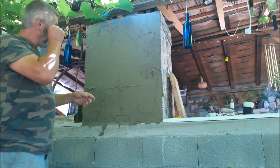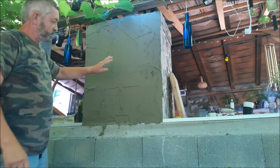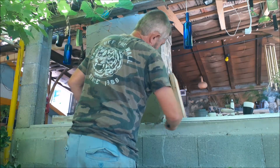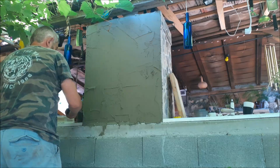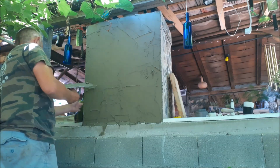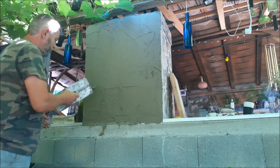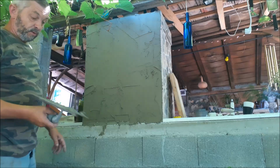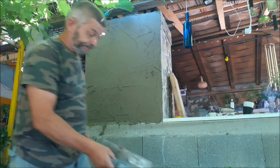So that's the idea, nothing special. I don't want to smooth it out too much, because if I do, the rest has got to be perfectly smooth and it takes forever unless you're a good plasterer. So the idea with a rough render is you don't have to be too fussy, but it still looks good. It gives a nice paintable surface now, so I'm going to go and wet this down a little bit more and then carry on with the rest.